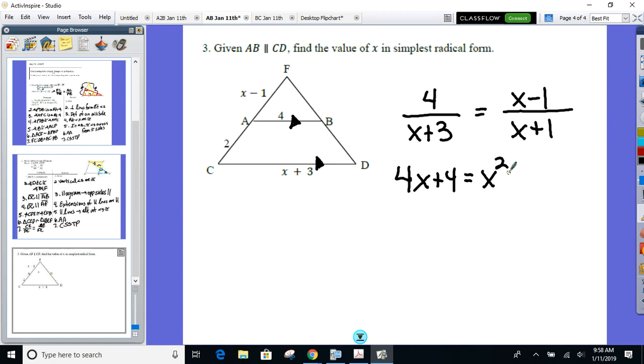X squared. Yep. Plus 2x. Yep. Nice job. There you go. What's the highest exponent, everyone? 2. Got a factor. All right.